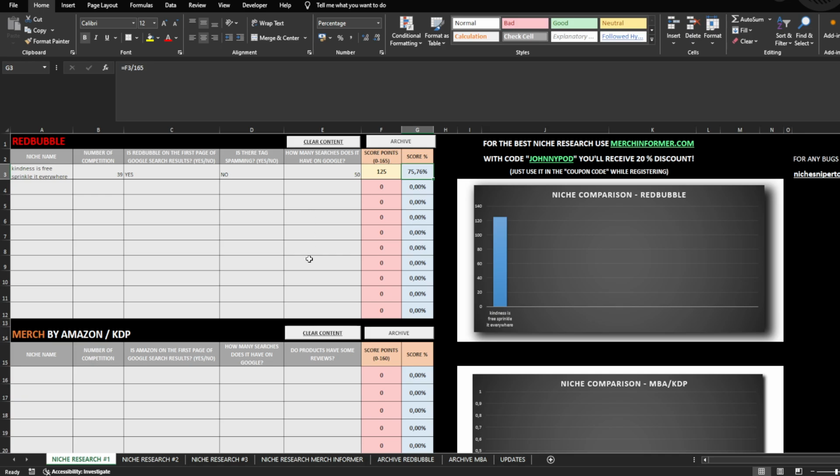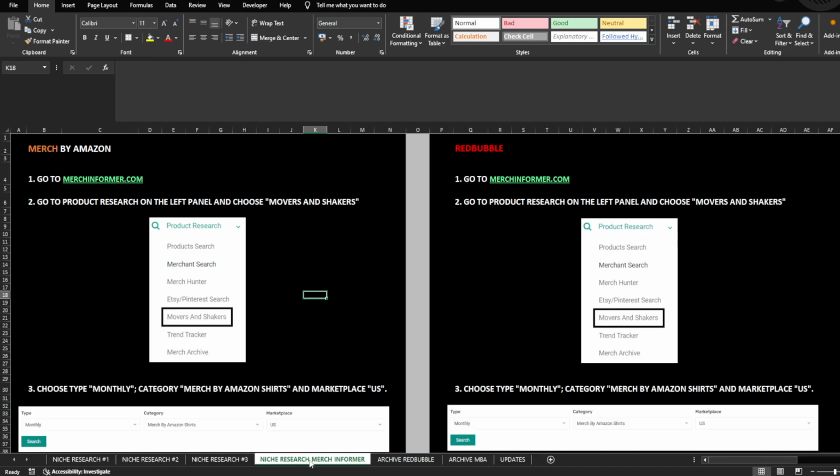From the last video, I showed you this tool. A lot of new stuff happened, and we actually have the niche research merch informer. So you have the whole page with the niche research method, and new research methods will be added soon in the next updates of this tool. And by the way, if you purchase it for $2, you will receive every update forever since now. So here you can see the actual step-by-step research methods, how you can do it.